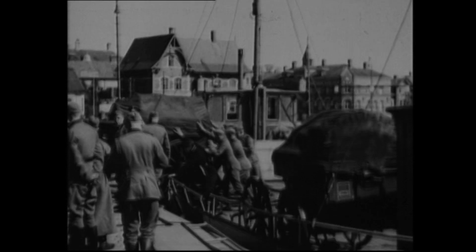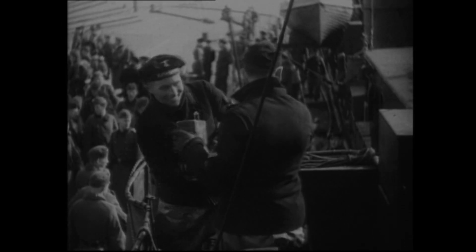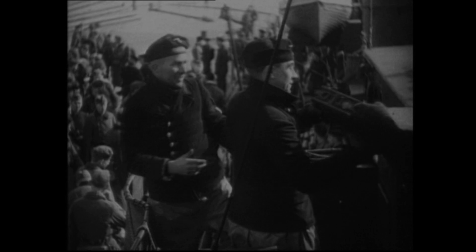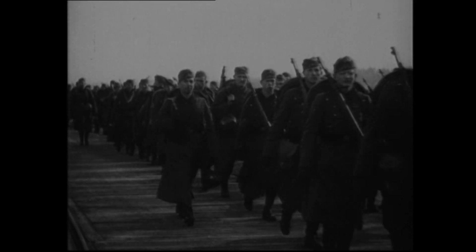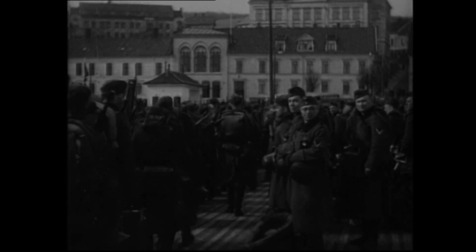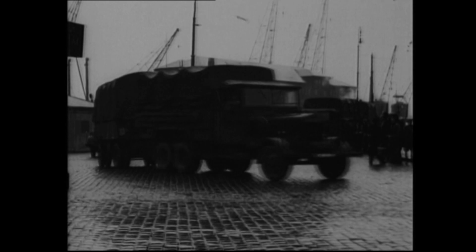Raeder was wary of having to confront the might of the Royal Fleet too soon, and warned Hitler repeatedly that the German Navy was not yet ready to face them. On the 3rd of September, he was called to the Reich Chancellery and informed that in response to the invasion of Poland, Britain had declared war on Germany.